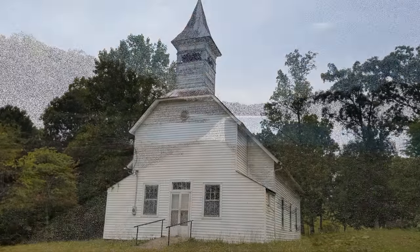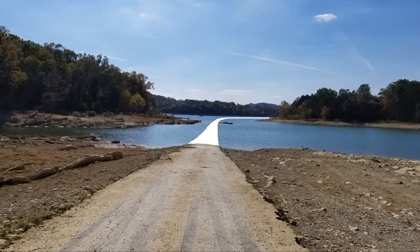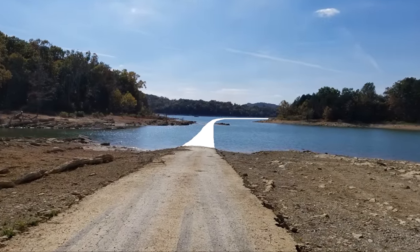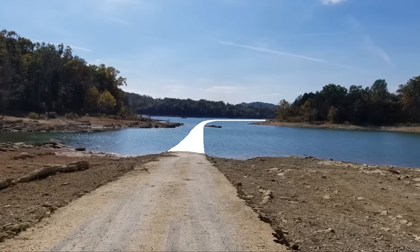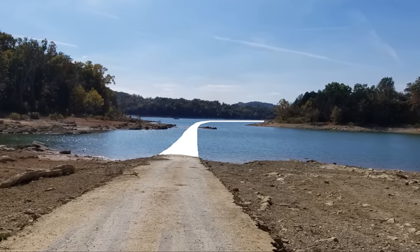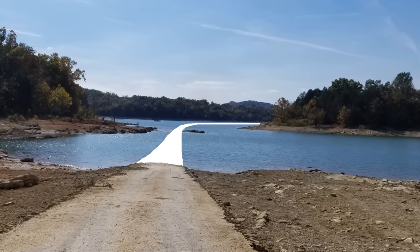Here's another video for a future video. This is old Highway 33 here. The old original road. And I sketched in here how the road originally ran. It's under the lake. Since 1935.